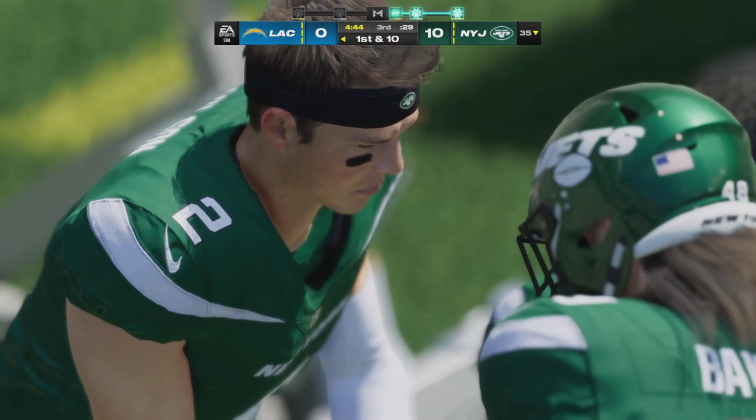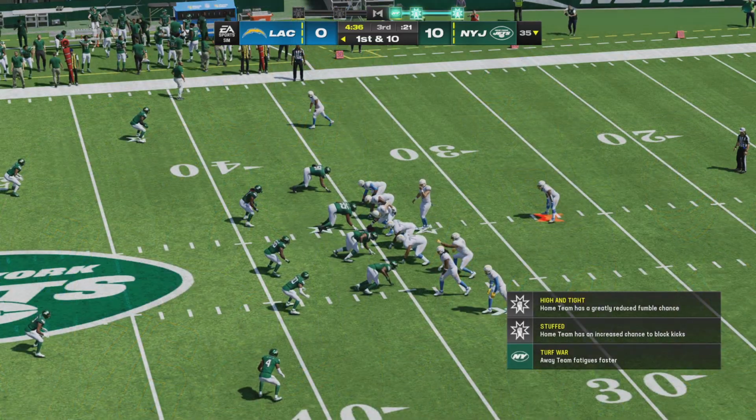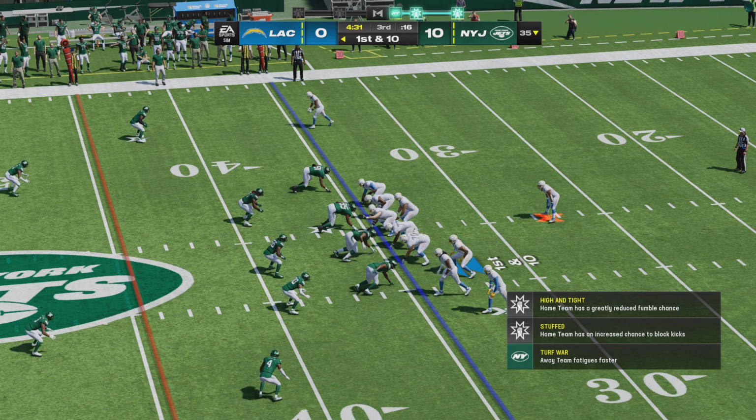Well, part of their struggles in the first half was their inability to convert consistently on 3rd down. But how about this well-designed play? Gave himself plenty of options and able to get the hook up and keep the drive going.